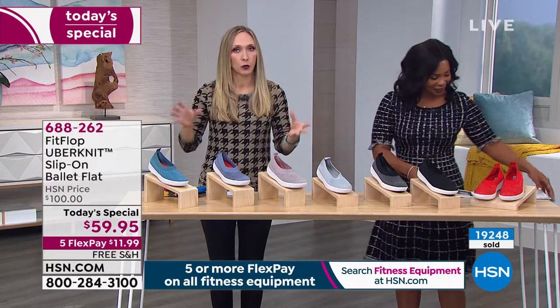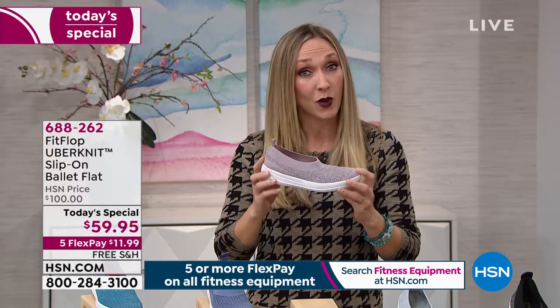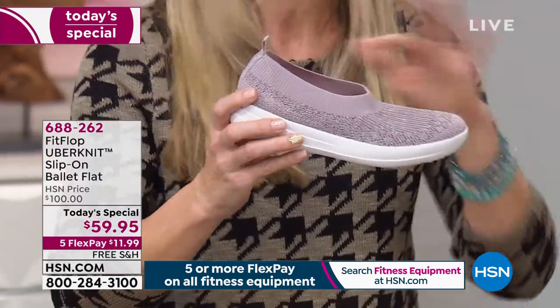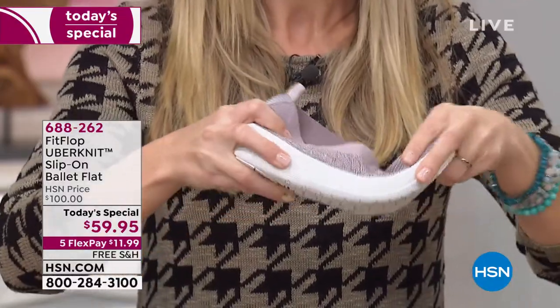So we have a ton of different Uberknit silhouettes. We have ones that have laces and we have a couple that are like high top, but I feel like of all of the Uberknits, this is probably more of the dressy one. Because I do work out in a pair of my Uberknits, but they're the lace ones. But it's all about the technology. It is all day wear.